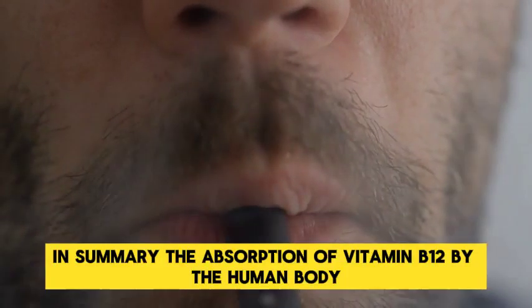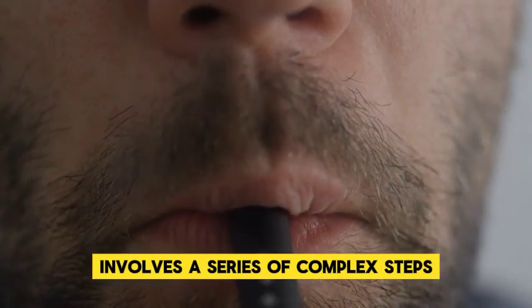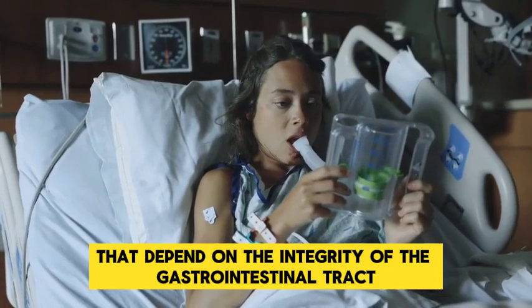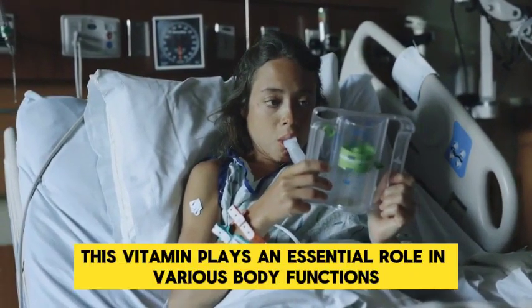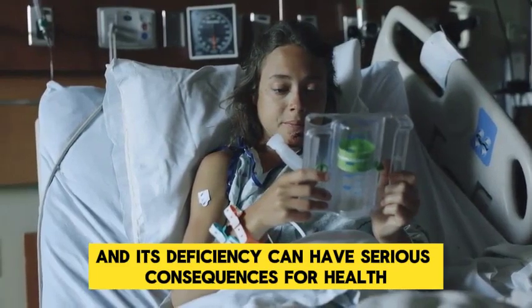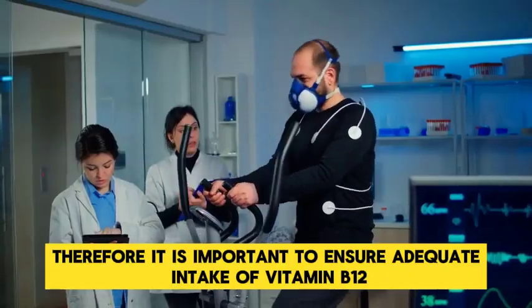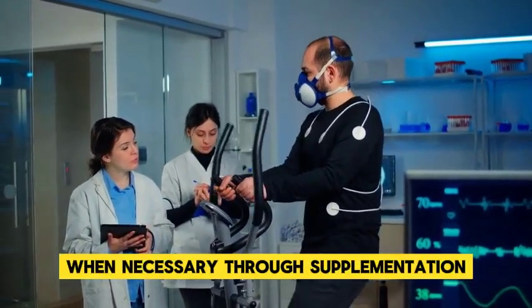In summary, the absorption of vitamin B12 by the human body involves a series of complex steps that depend on the integrity of the gastrointestinal tract and the presence of specific factors, such as intrinsic factor. This vitamin plays an essential role in various body functions, and its deficiency can have serious consequences for health. Therefore, it is important to ensure adequate intake of vitamin B12 through the diet or, when necessary, through supplementation.